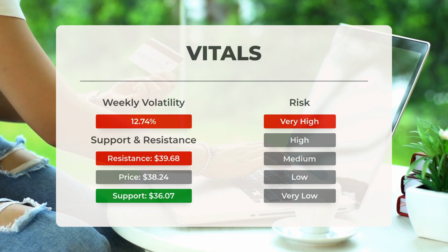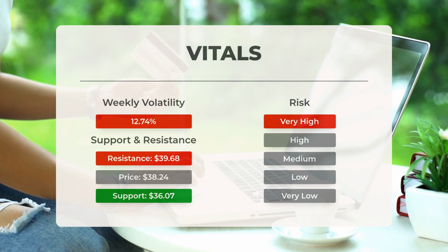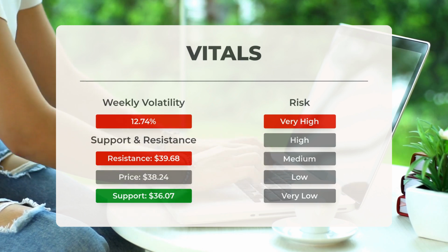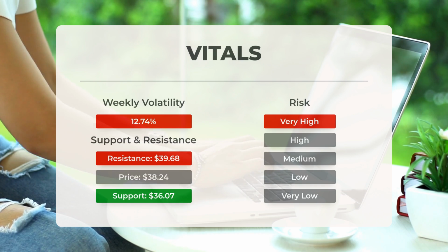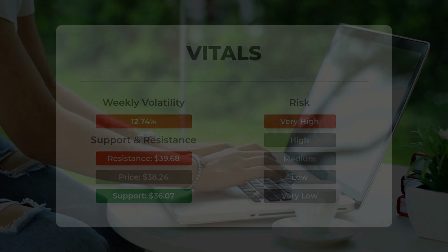This stock may experience significant movement throughout the day, indicating high volatility, and with a widely varying prediction interval from the Bollinger Band, it is categorized as very high risk. Over the last day, the stock fluctuated by $3.13 between its high and low, representing an 8.84% change. During the past week, the stock has shown a daily average volatility of 12.74%.